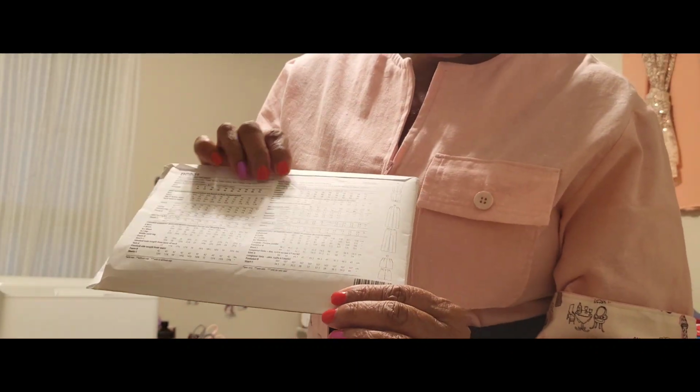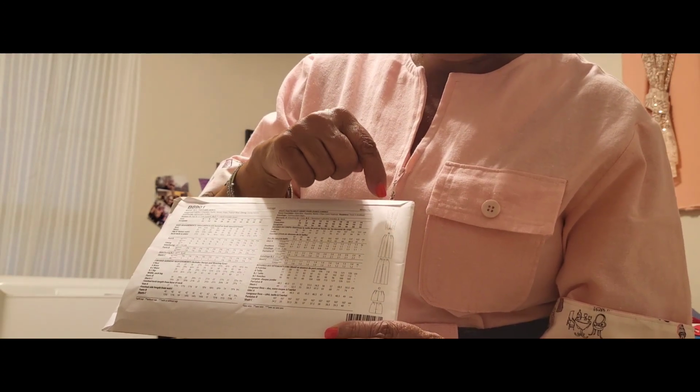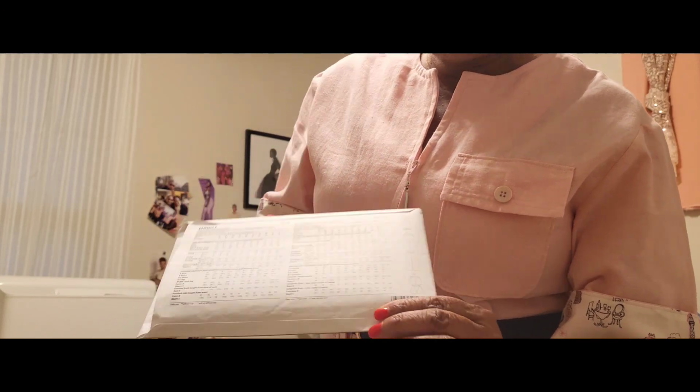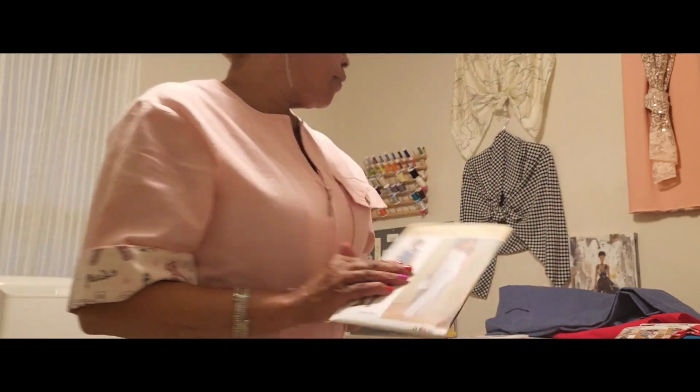Of course, you can see I altered it. I didn't do the points on the vest. I do have the darts. And of course, I put a little collar on it myself. I just wanted to change it around. But to get myself started, I used this vest pattern.